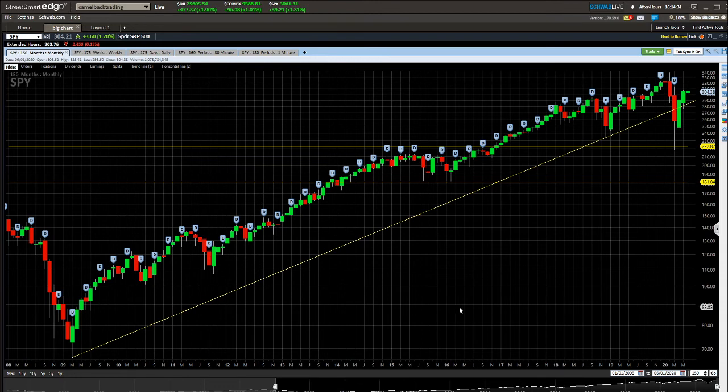Monthly. One time framing up, 2 months. Looks like a pretty ugly candle right now, but again, it's only June 12th. The big thing is, going forward, bulls would like to come and get above and close above 313.84, right? Be a lot more impressive, but we are one time framing up.